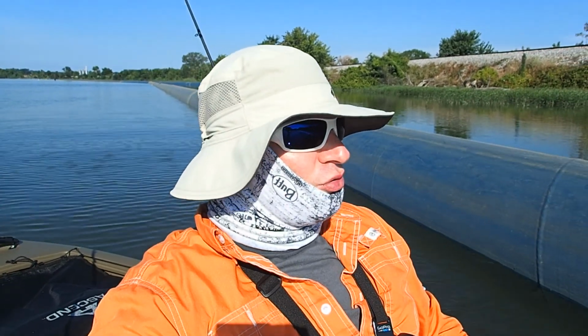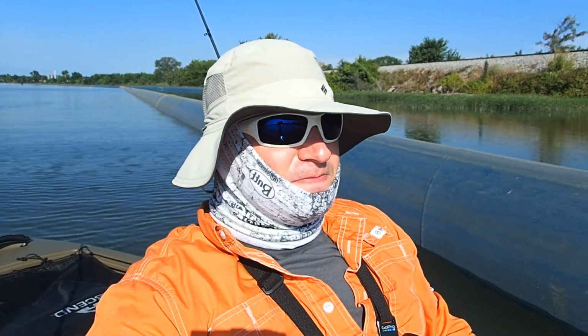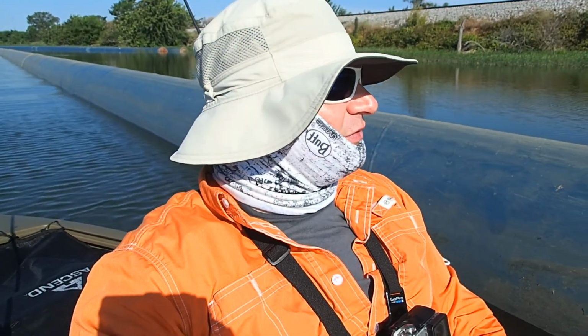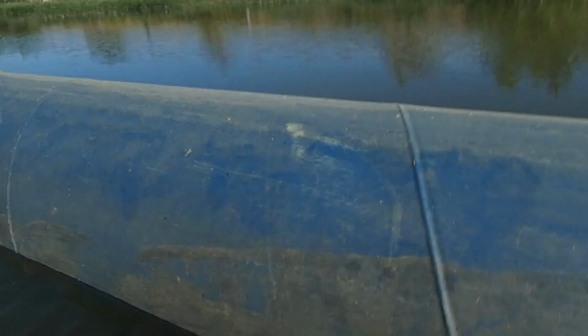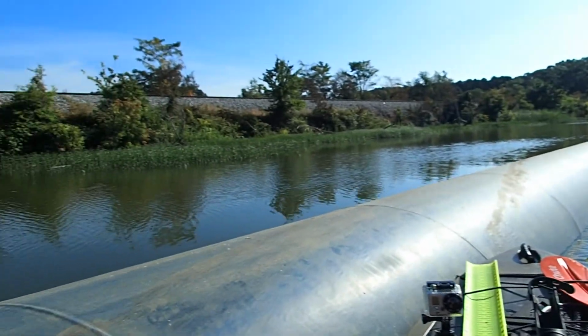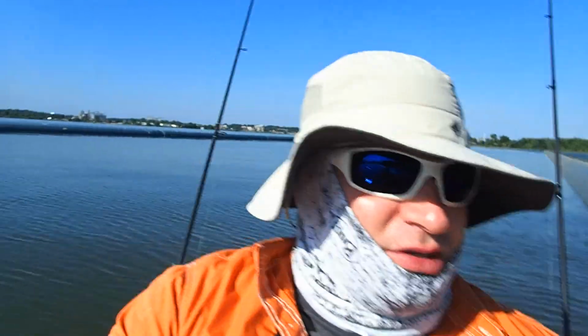I could probably hop out, rod tip, and try and hop over this thing, but I don't feel like it. It's kind of annoying. I mean, look at all of that beautiful, beautiful shoreline that is blocked because somebody's giant pipe got loose.